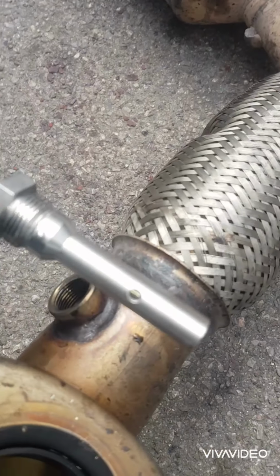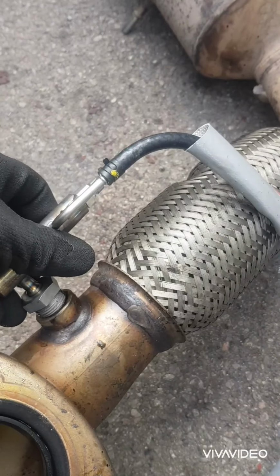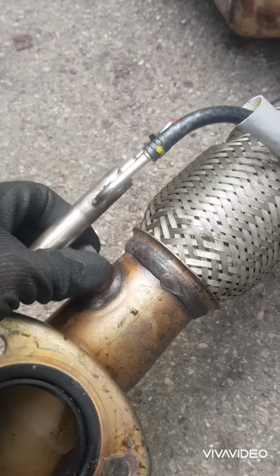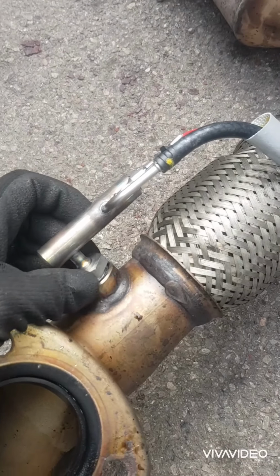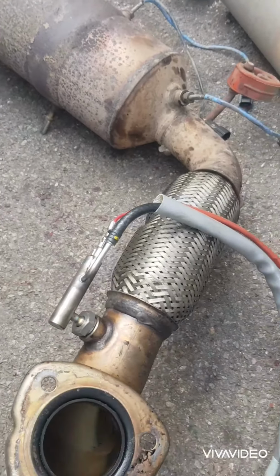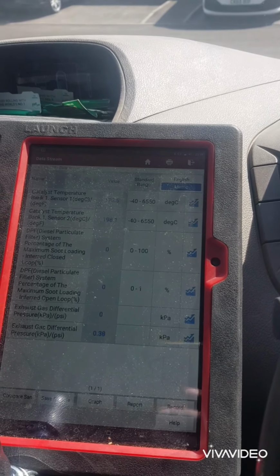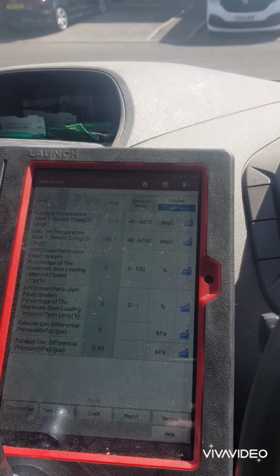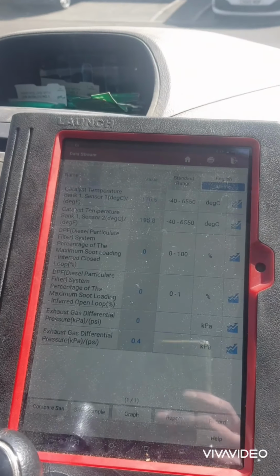What the new vaporizer should look like, with a nice hole in it, and it just simply screws in. Done. So we've now reset the values on the DPF on the ECU. We've road tested it along with fitting the new vaporizer.